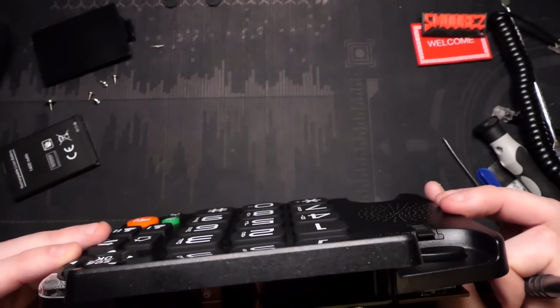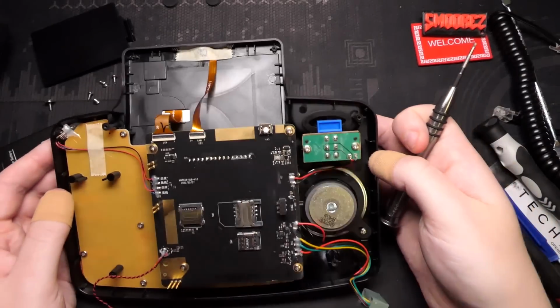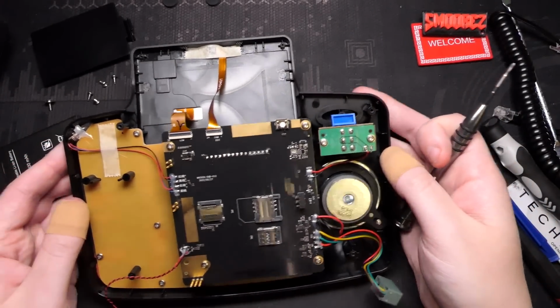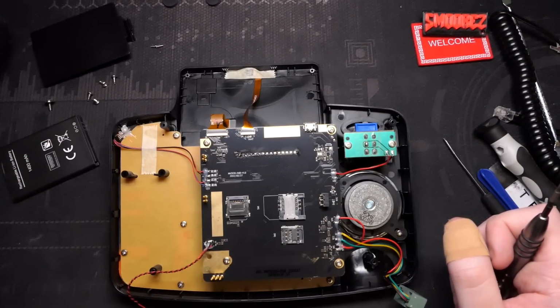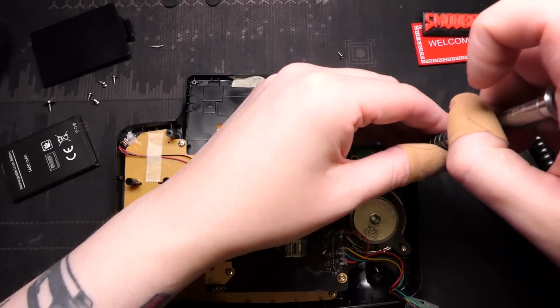But we now have access to, my god, that's in there. That's not going to be fun. Oh, there's actually a switch there. How does one continue with this and not destroy it? Let's have a look at the switch first. We'll just make our way through this very slowly.